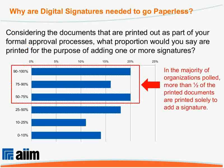Before I get started, I just wanted to review a few surveys completed by AIIM, the Association for Information Management, related to digital signatures. Not specific to life sciences, but in general across all industries. So again, why digital signatures need to go paperless.